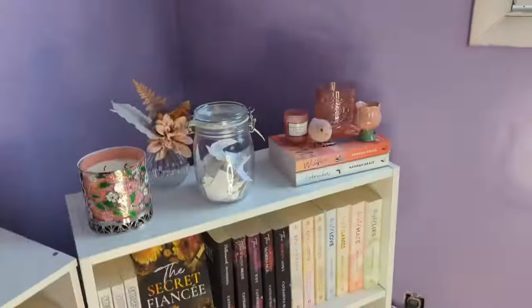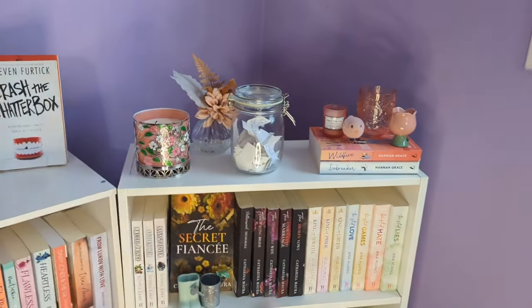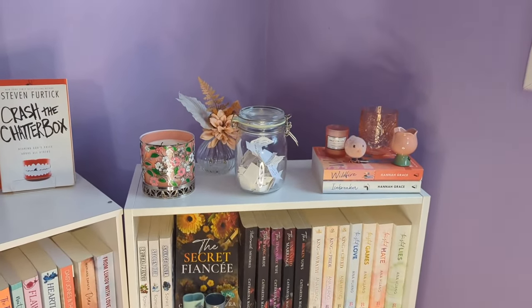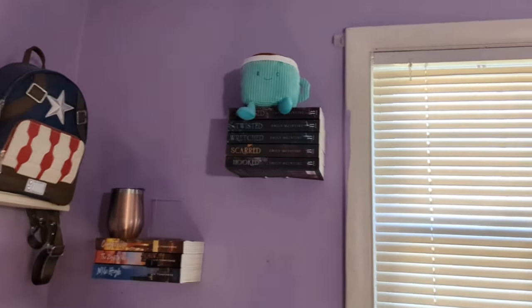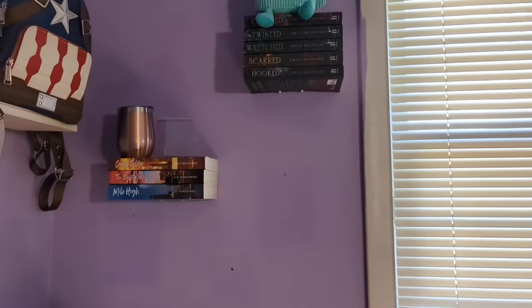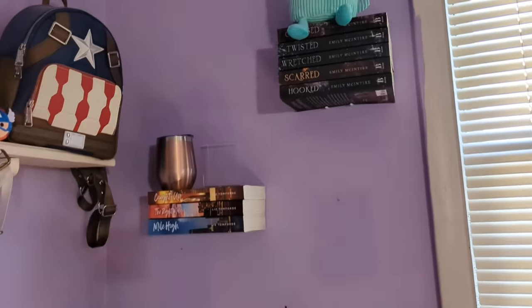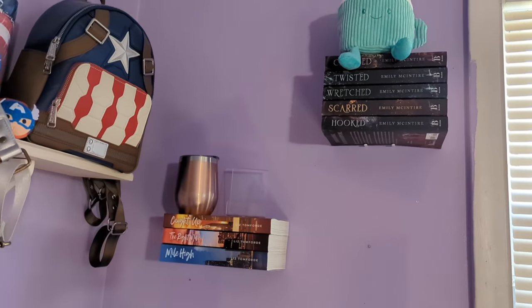Okay? All right. So then, up here we have just the cutest stuff. We have Wildfire and Icebreaker. I'm so excited. I thought it was so cute. And then my floating shelves. I love my little man up there. He's so cute. But the lighting is horrible, sorry.